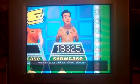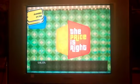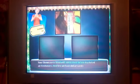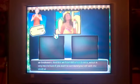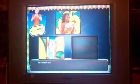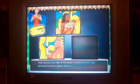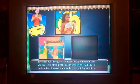And I already know the other one as well. Your showcase is filled with some never-before-marketed air fresheners. Dollars and cents, which is very nice to have if you want to surround yourself with the smell of money, like $1,000 in cash. Then we have Odor of the Ocean, a scent that will take you back to the last great beach vacation you had, like in the beautiful Bahamas.